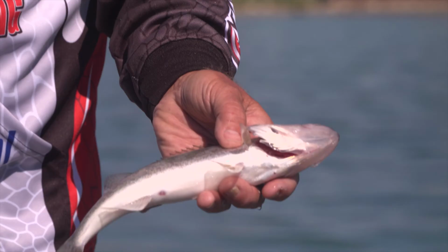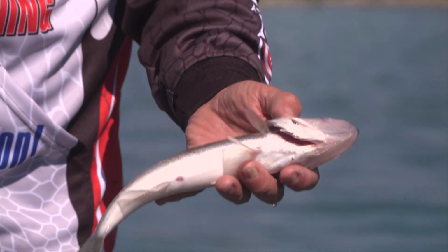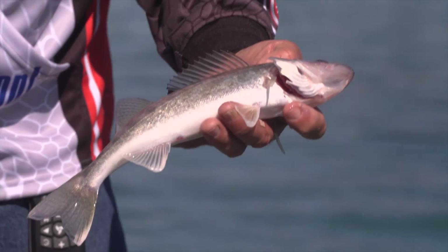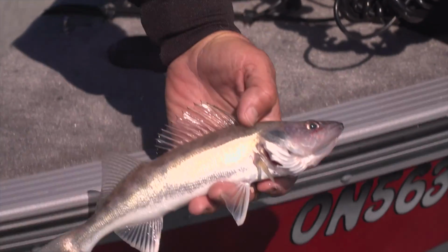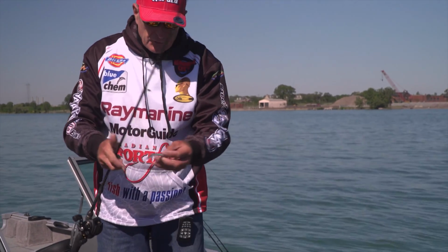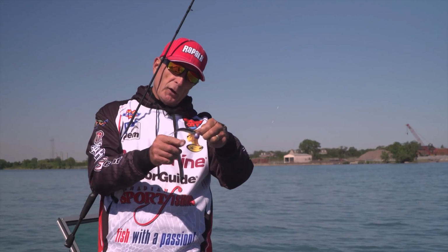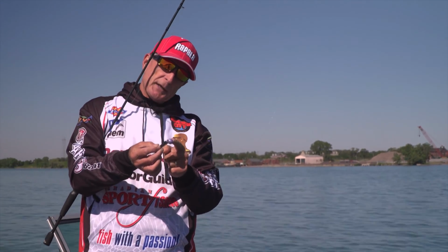But you know what? In about 2-3 years, because of all the food that's in Lake Erie, this guy's probably going to be about 3 to 5 pounds. So I'm just going to gently drop him back. And little guy. Now look at this, it's a pretty big jig head. That 4.5-inch finesse fish doesn't look that long because of that size. It almost looks like an egg on there.